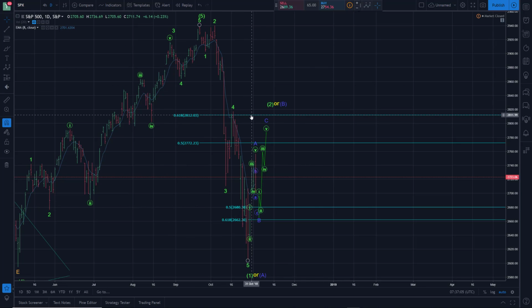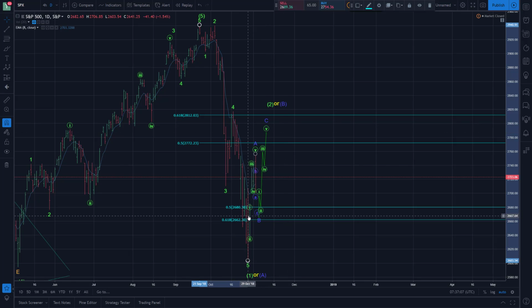This chart's a little busy on this time frame, but when I drop it down, it should be a little clearer. So just this overall initial decline from top to bottom, the fib retracement levels for that. So we have the 50% retracement, which we didn't get too far away from on Friday before coming down a bit. That comes in at 2772.23. And then the 618 retracement comes in at 2812.03. So those are the two retracement levels I have on the chart to be watching.